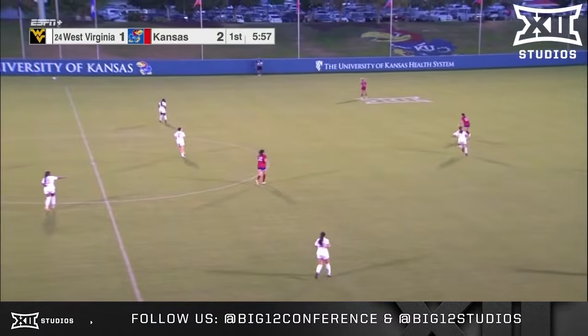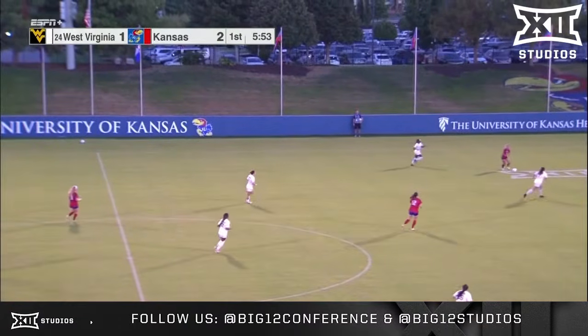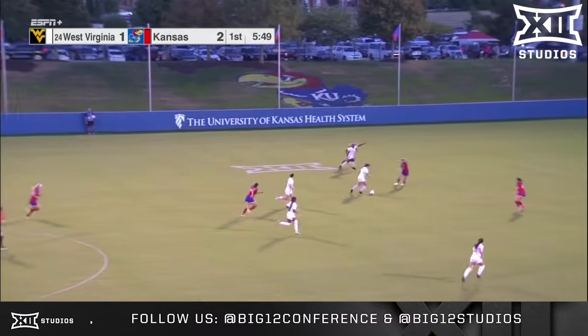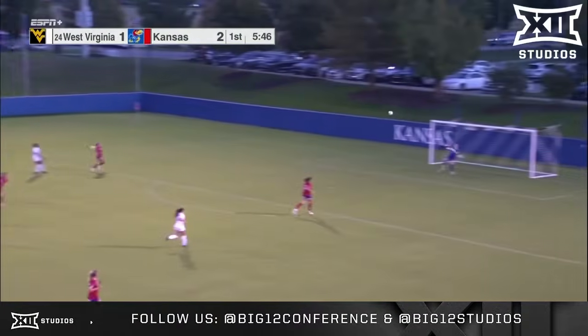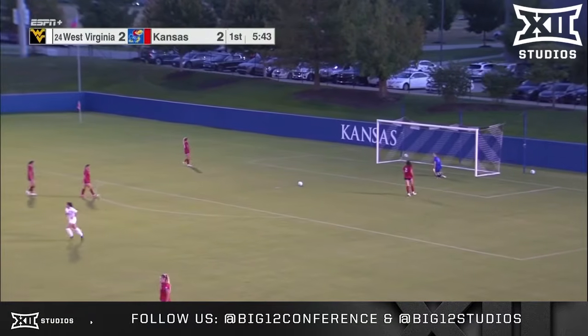Momentum has changed here in this opening half. This is my concern with KU. They're doing a good job playing it side to side. We can tell West Virginia is changing their pressure, and that led to the turnover. Got one back here. The drive from distance. Daw can't reach it, and it's in for the goal for West Virginia.